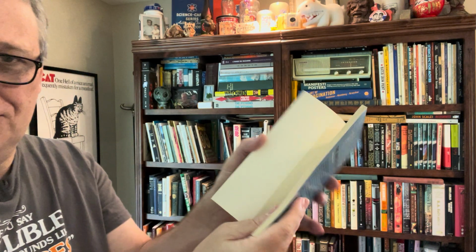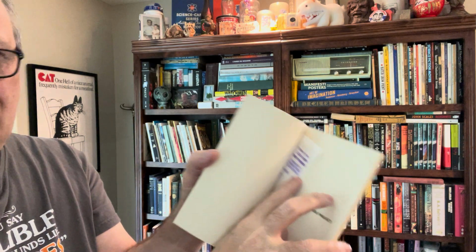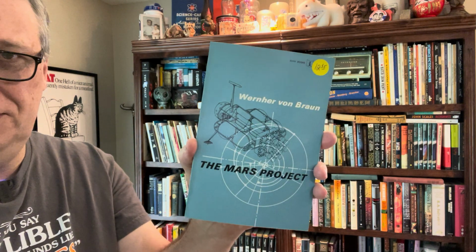So you never know what you're going to find. And I'm going to put this Shaver's Bookstore receipt right back in it so that whoever buys it will also have that little bit of nostalgia. And there we go. That's it. That's the finds for the week. I think that's pretty good.